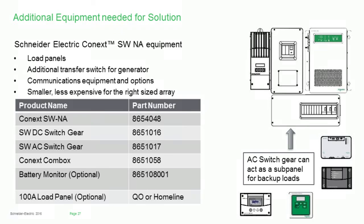There on the right hand side, of course, we're starting just to the right of the AC switchgear. Can be used as a subpanel for backup loads. To the right there, of course, we have our COM box. Down below, we have our AGS. So again, if a generator is on site, this is what's going to allow the system to call on and start up a generator automatically when the batteries get low. Down below is the battery monitoring solution with our battery monitor. And then, of course, on the left is the SCP.